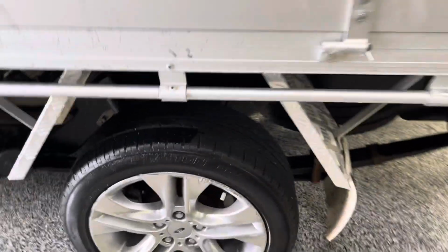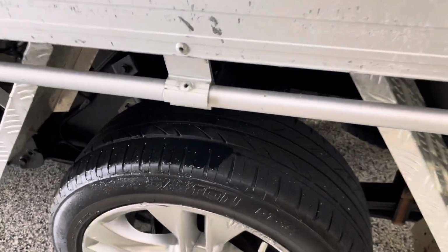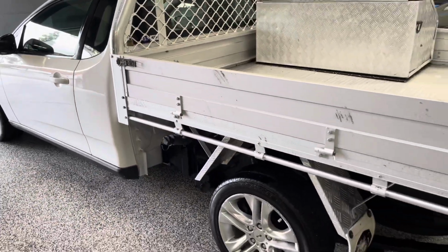No dents or dings on this side. The wheels do have a little bit of curb rash. This would probably be the worst wheel. Otherwise, you do have roadworthy tread on all the tires. You've got your LPG fill point on this side.